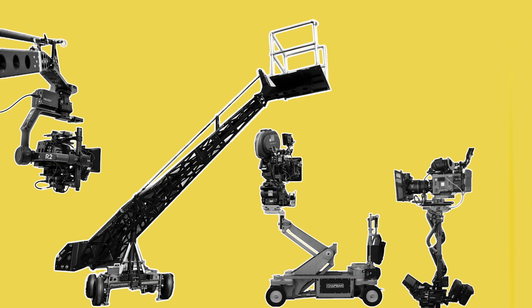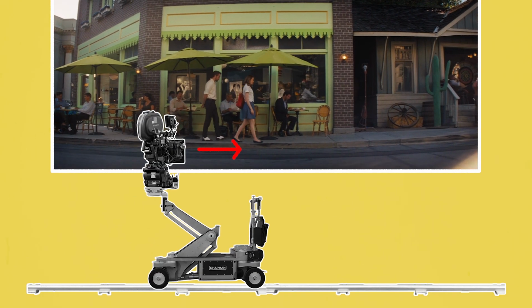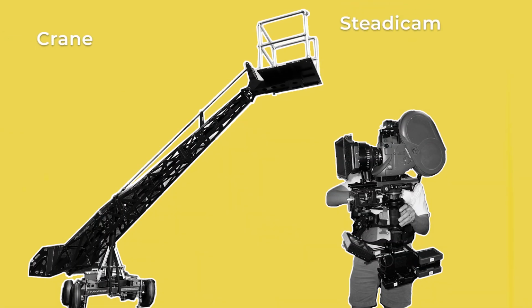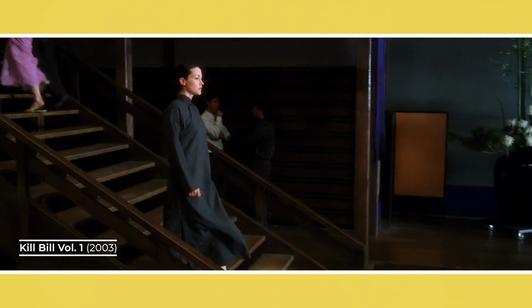Filmmaking is rife with a varied selection of tools that can be used to move the camera. Most of these rigs are designed with one kind of movement in mind, such as dollies, which are built to push along a straight line of track. However, some filmmakers have taken two different types of rigs, with different types of movement, and combined them into a single shot, with spectacular results.